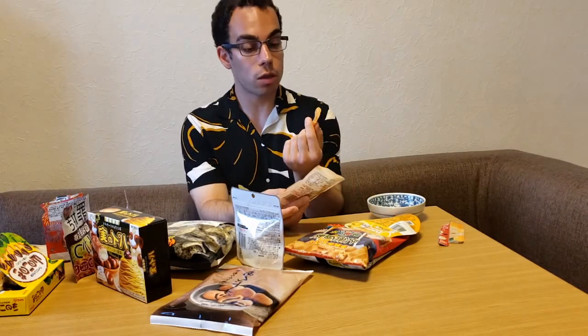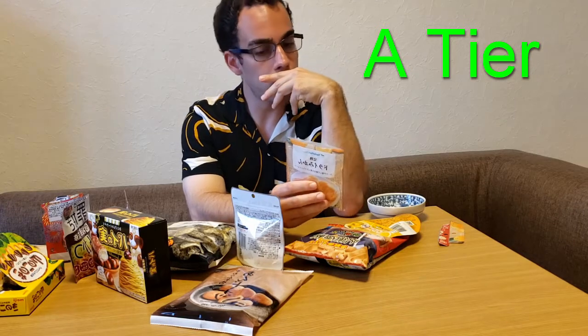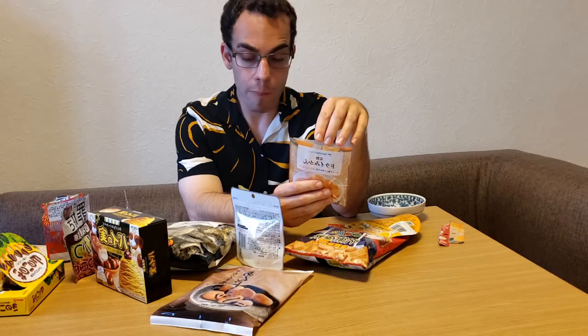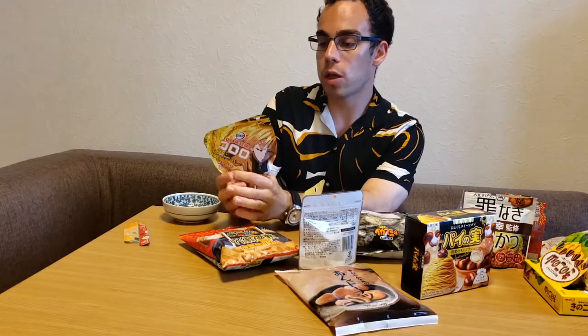These are actually pretty sweet, so I would put these in the A tier. They're sweet, and they're probably a little more healthy than just straight chocolate or potato chips, which we'll be getting to later. About halfway through, next up are these Kororo snacks, which are really famous in Japan.